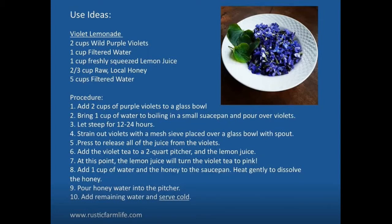And then add the violet tea to a 2-quart pitcher and the lemon juice. At this point, the lemon juice will turn the violet tea to a pink color. So add 1 cup of water and the honey to the saucepan, heat it gently to dissolve the honey, and then add the remaining water at the very end. So that'd be 5-6 cups of water total after you've added that honey water mixture to the pitcher. So this is from a website called rusticfarmlife.com. Sounds kind of like a tasty recipe for using violets in lemonade.